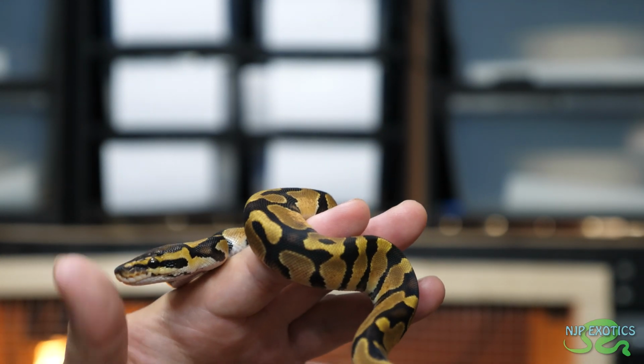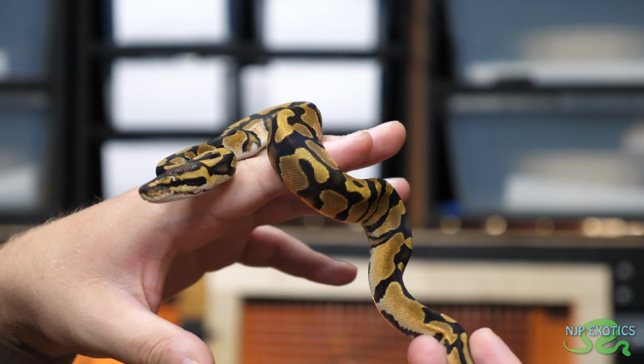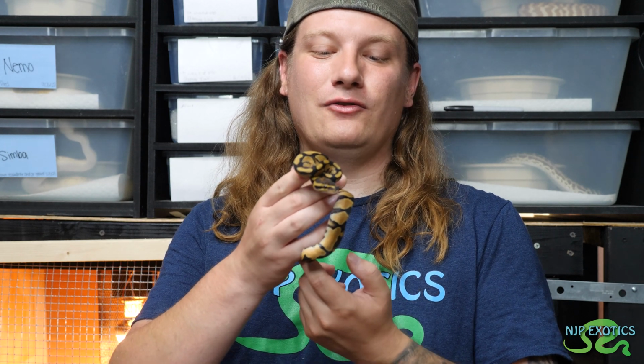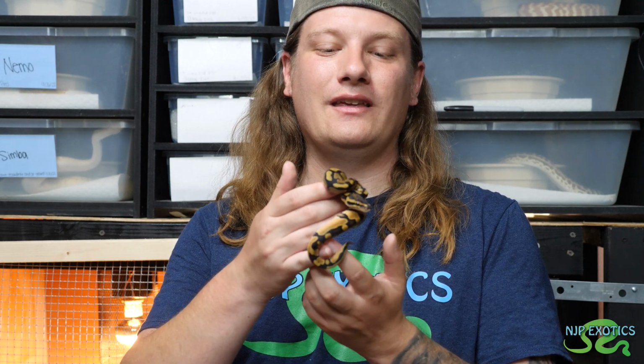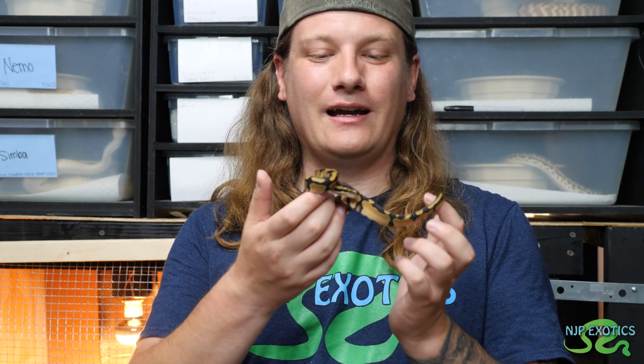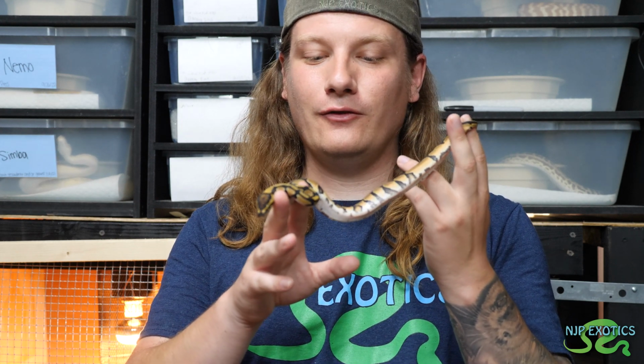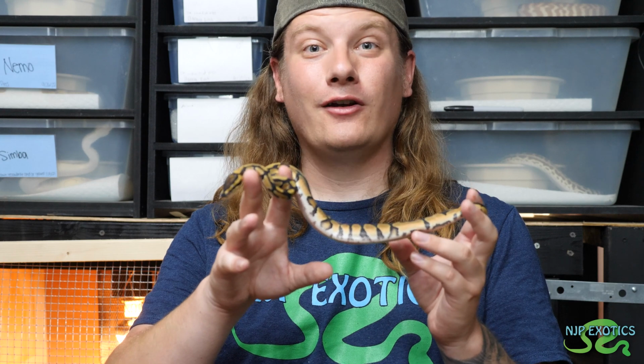So he was the father of this clutch, paired to my hypo banana enchi female. All these babies are 100% triple hets for hypo, banana, and clown. So very, very cool. No visuals in this clutch, but we didn't need it whatsoever to have some beauties. And this right here is one of the enchi babies that we got in this clutch, and oh my gosh, just how beautiful these babies came out. I can't get over it, that's for sure.